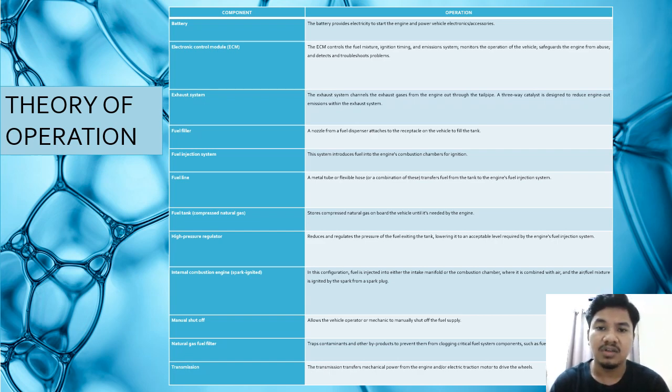For fuel filter, a nozzle from a fuel dispenser attaches to the receptacle on the vehicle to fill the tank. Next, fuel injection system. The system introduces fuel into the engine's combustion chambers for ignition. For fuel line, a metal tube or flexible hose or a combination of these transfers fuel from the tank to the engine fuel injection system. For fuel tank, it stores compressed natural gas on board the vehicle until it's needed by the engine. The other components are the high pressure regulator, internal combustion engine, spark ignited, manual shut off, natural gas fuel filter, and the transmission.